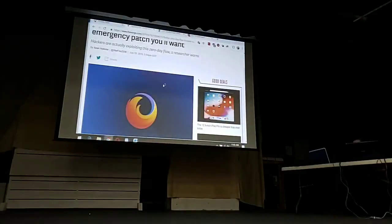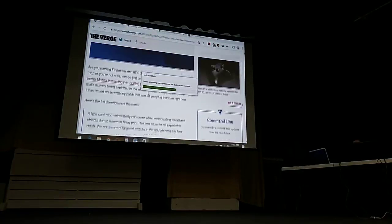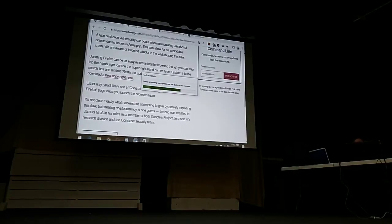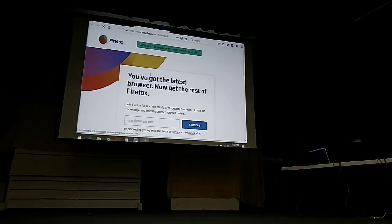Yes. There's a vulnerability that, you don't really need to know about the JavaScript and the array.pop, etc., etc. Bottom line, update it. Because that will fix this problem and you won't have to worry about it. It's still finishing. And of course, what I always do is, every time I update something like a browser, I always go and double check. Aha, thank you, I don't have to do anything. It tells me I do have the latest. Okay, so this version of Firefox is now taken care of.